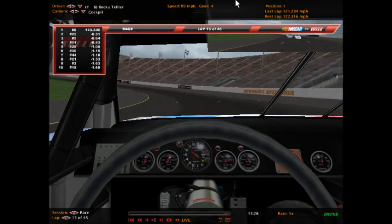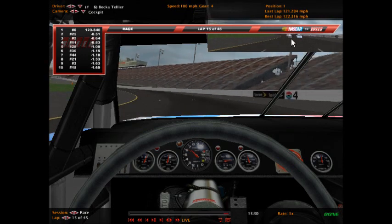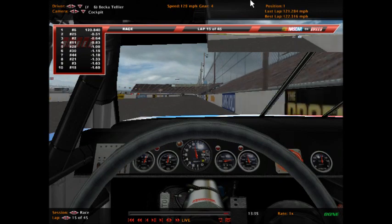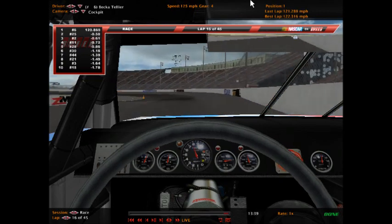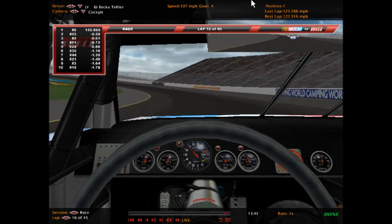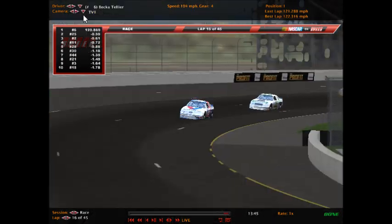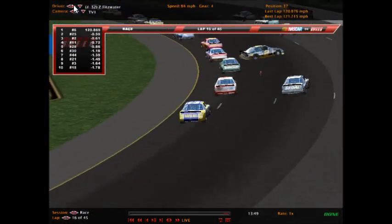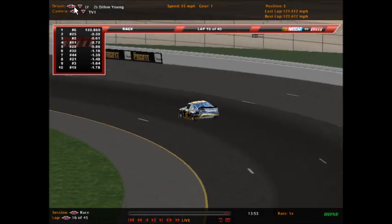And meantime, we're riding with Becca Tellier. That's what she likes to see. Nothing out in front of her, and action going on behind the rear view mirror of her Valvoline Ford as she's got the Mark Martin colors out in front here at New Hampshire International Speedway. And now we got problems coming through turns 1 and 2. Somebody got the wall through the first and second corners. And it's Dylan Young. Dylan Young in the 2 has crashed.